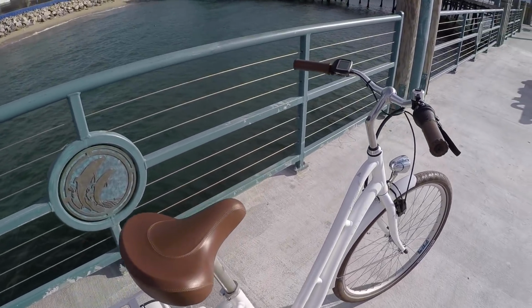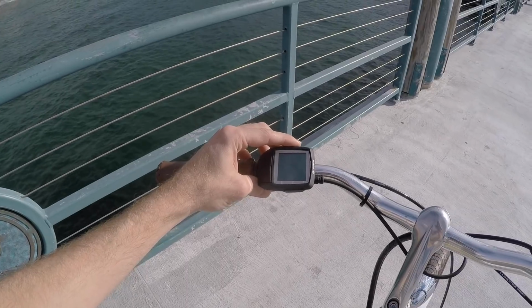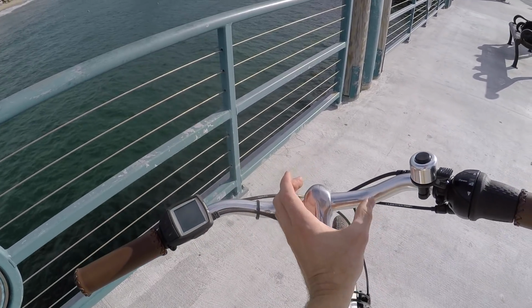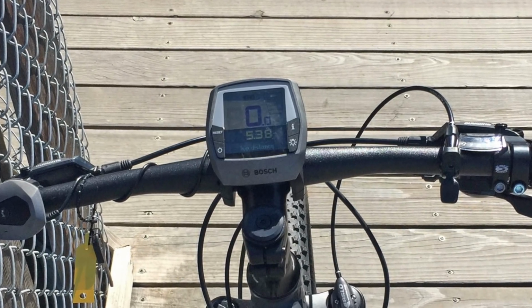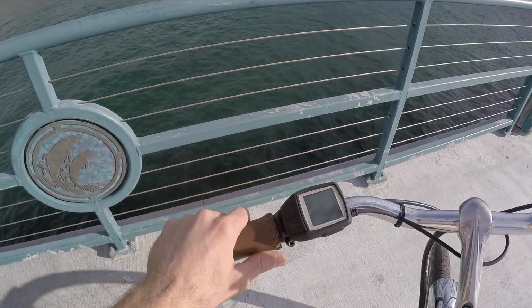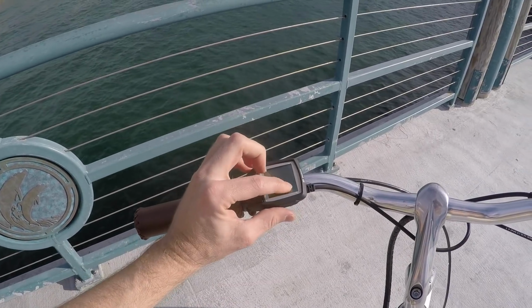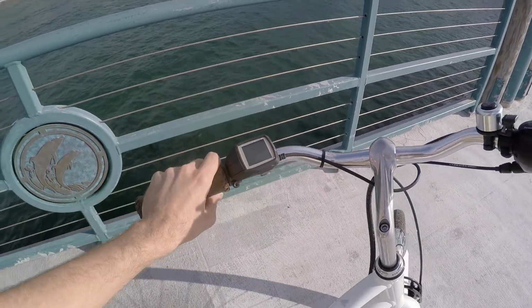So then we come up to the cockpit here. This is the Bosch Purion display panel. It's interesting compared to the Bosch Intuvia, which is a bit bigger and has an active USB port to charge your phone or whatever, and that one's removable. This one's just meant to be small. It's kind of cute. It stays out of the way. It's not removable, so it could take a little bit more damage if you're leaving it outside all day or if you're parking at a crowded rack and someone scrapes it.